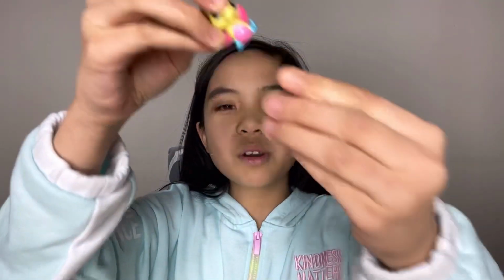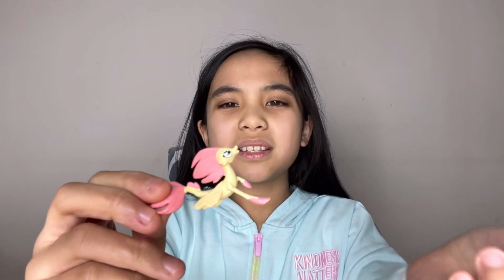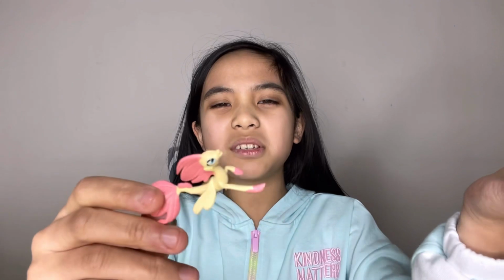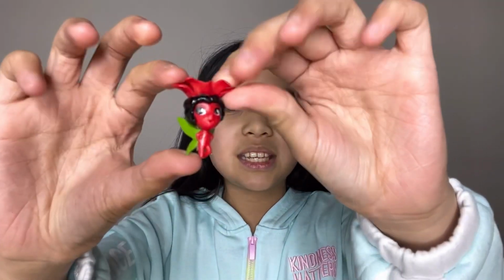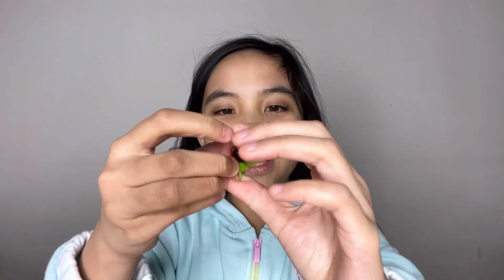It's really cute. And this is another Hatchimal. It's like a bird on a skateboard, and the skateboard can come off too. And there's this little seahorse thing, a magical seahorse thing, I don't know. And the last one is this cute rose fairy, and I really like it. That's also one of my favorites.